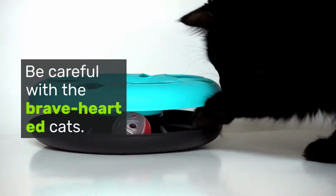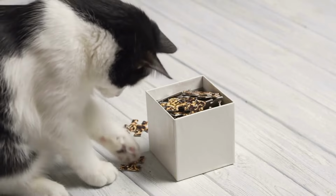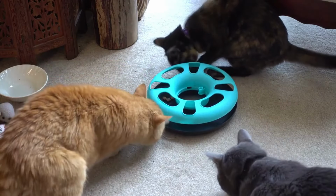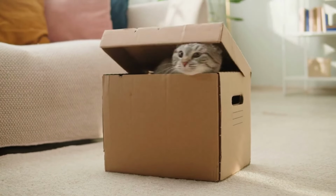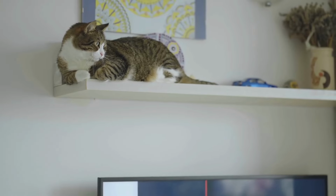Be careful with the brave-hearted cats. When bored, these guys can start jumping on counters or knocking items down to try and entertain themselves. So it's all about giving them new territories to conquer. How can you do this? Got an empty cardboard box? Put it somewhere your cat can explore it. Got many shelves at home? Consider clearing some of them out for your cat to hop on.